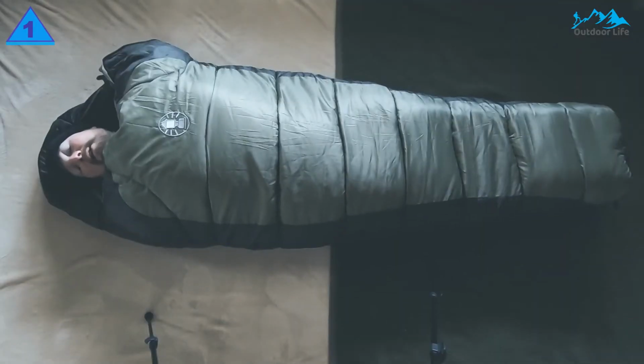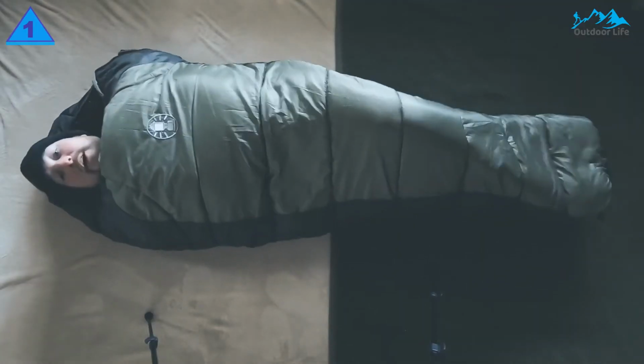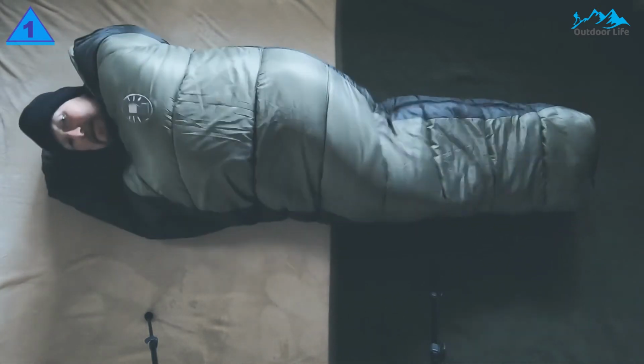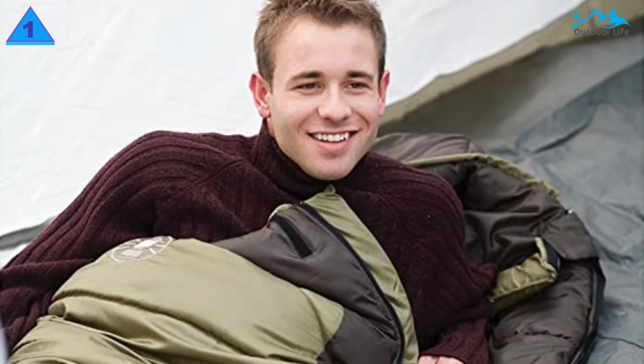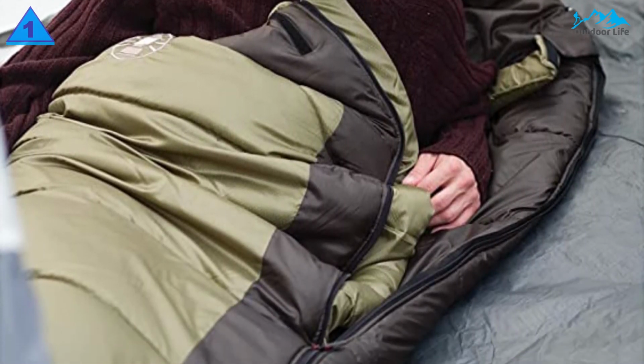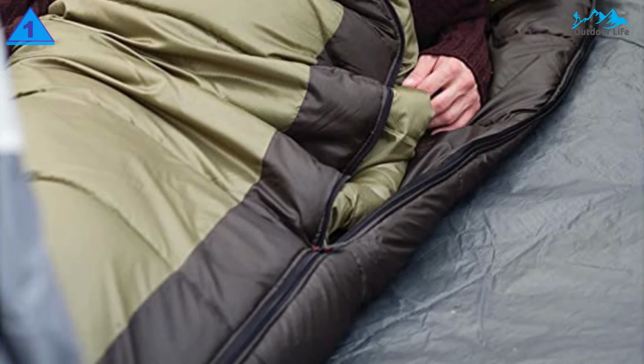When camping in cold weather, the Coleman sleeping bag remains ideal for keeping warm as you sleep. Both the insulation and the mummy-shaped sleeping bag design contribute to the warmth of this Coleman sleeping bag. These features ensure that you retain your body heat while inside the bag, so you won't freeze all night long.